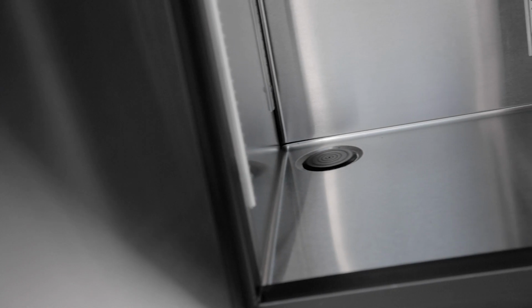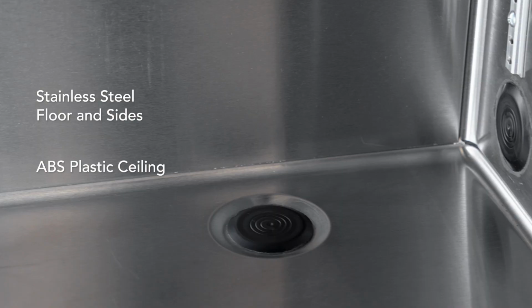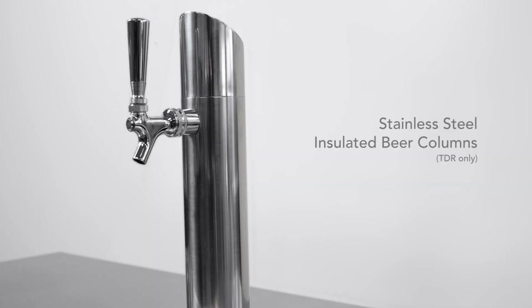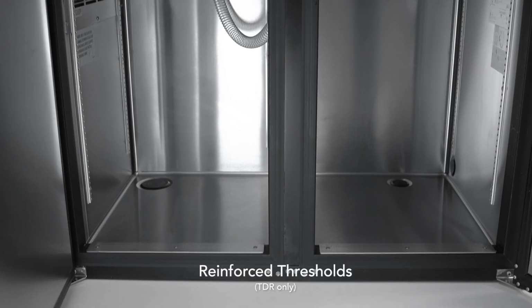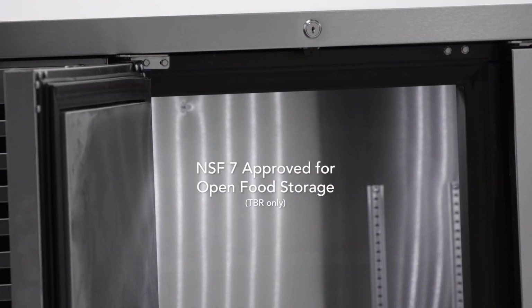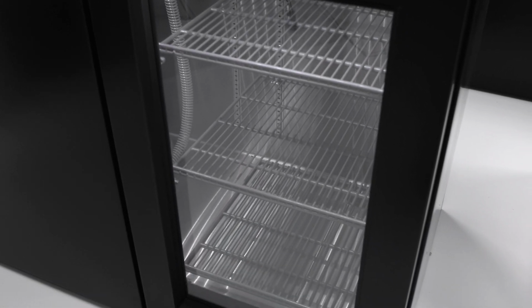The interior of the cabinet features a stainless steel floor and sides, ABS plastic ceiling, and 3 access ports. TDR units come standard with 3-inch diameter stainless steel insulated beer columns fed by chill hoses designed to help keep beer cold. On the interior, reinforced thresholds help prevent wear and tear. TBR units are NSF7 approved for open food storage and come standard with 3 gray PVC coated shelves per door.